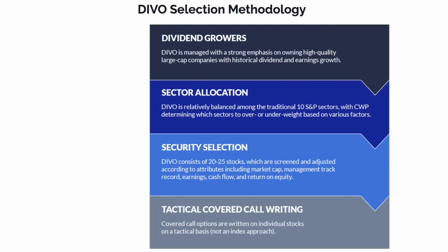It says DIVO consists of 20 to 25 stocks, which are screened and adjusted according to attributes including market cap, management track record, earnings, cash flow, and return on equity. Then finally, once they have their portfolio, their last step involves tactical covered call writing on the individual stocks to conservatively boost the income generated by the portfolio's record.